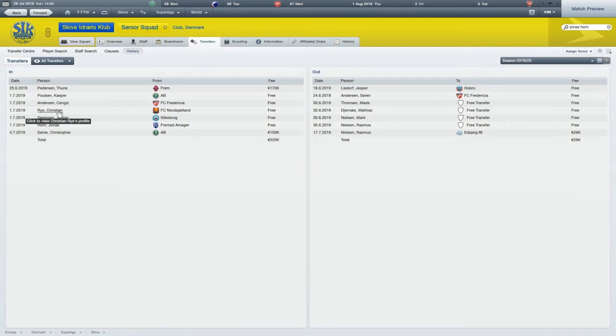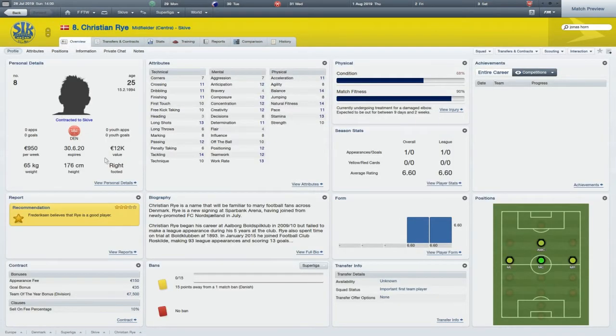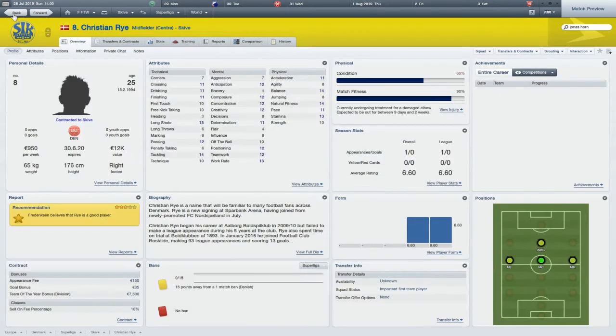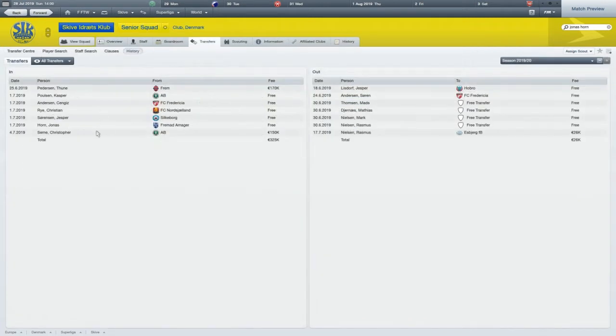Then I bought Christian Ryge from FC Nordsjælland. This guy is gonna be in the midfield together with Natama, even though his stats aren't that great. I need some diversity in the midfield as well, because now that Ukpa is gone in the striker position, Filip Benevich is gonna play more striker than midfielder. So this guy is gonna back up Natama. But next season I'm sure that I'm gonna buy a midfielder for the money I get instead of buying a defenseman and an attacker.